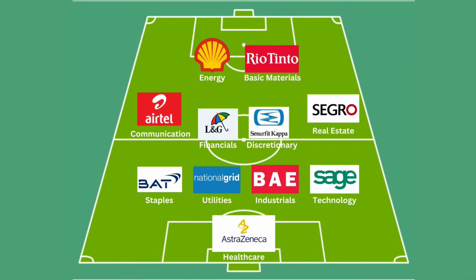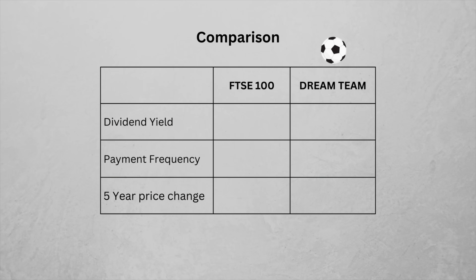Now let's compare the performance of this team with the FTSE 100. Currently, the average FTSE 100 dividend yield is 3.7% a year, and our perfectly balanced dream team is higher at 4.7%. If you were to buy a FTSE 100 tracking ETF, you would receive quarterly dividend payments, but our dream team pays out every single month. At the time of this video, the FTSE 100 is down 1% over the last 5 years, but our dream team is up 28%. So who pays out and when?